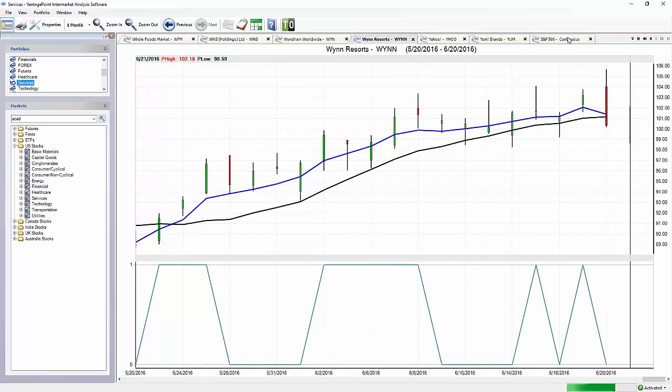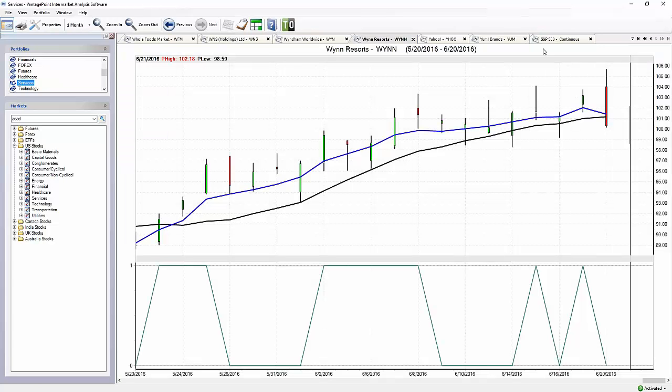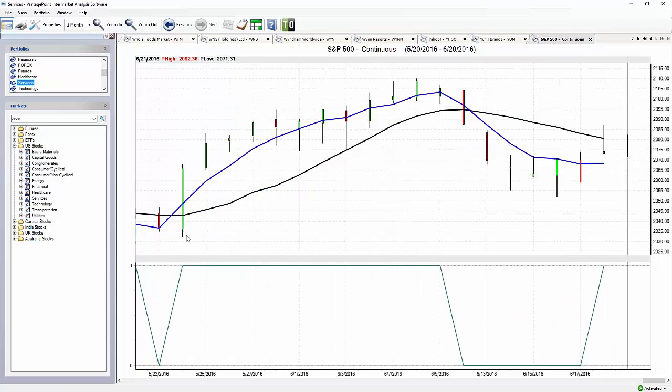Now, what's really important is, again, looking at those confirming markets, and we do have a little trouble with the S&P 500 here. I can bring this up here. Let's see, we're loading up. So you see what's happened here. We got this nice rally in the S&P 500, but quite a little bit of conflict right now.